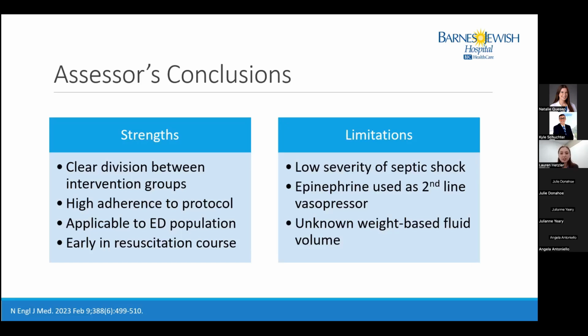Some other limitations that I've mentioned as we've worked through this trial were a fairly low severity of septic shock, not necessarily a huge limitation, but just making sure that we understand that's really who was included in this trial. And so it may not be applicable to those patients that are at a much more severe level of septic shock. I also pointed out that they used epinephrine as their second-line vasopressor, or at least recommended that. But again, we don't have the information on how many people actually proceeded to needing a second-line vasopressor, what doses they were receiving, which I think would have been helpful to understand. And then they also did not include a weight-based fluid volume, which we know is very important and mentioned in the guidelines. And so that would have helped us understand their resuscitation in this trial.